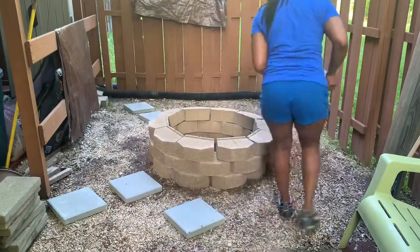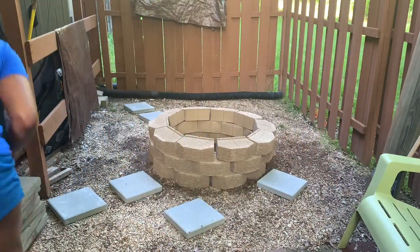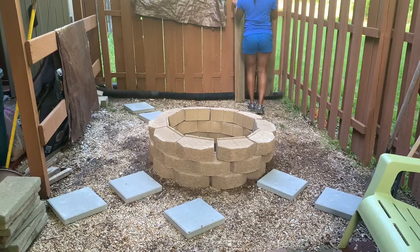Now that that mound of dirt is out of my way, I'm going to try and finish out mapping out my design just to get an idea of what it looks like and to see if I really like it before I make it final.